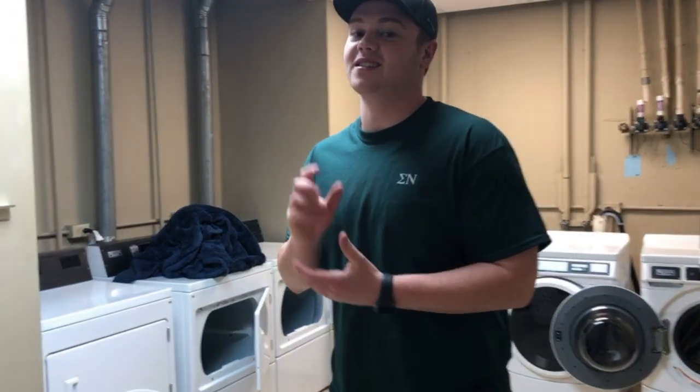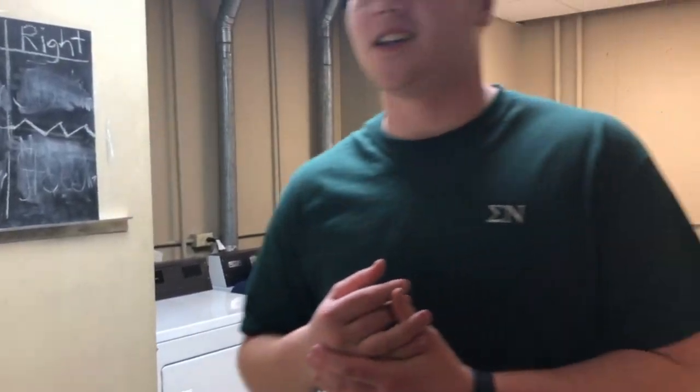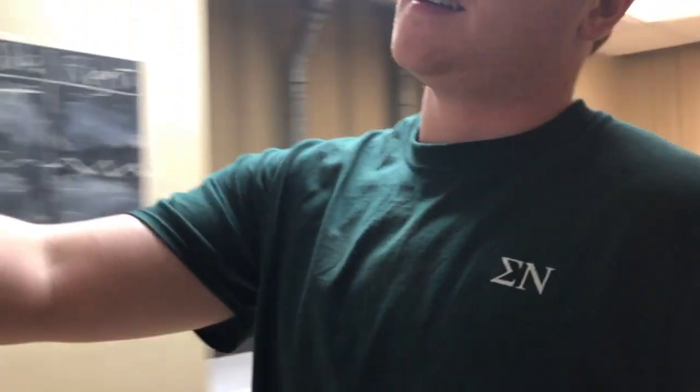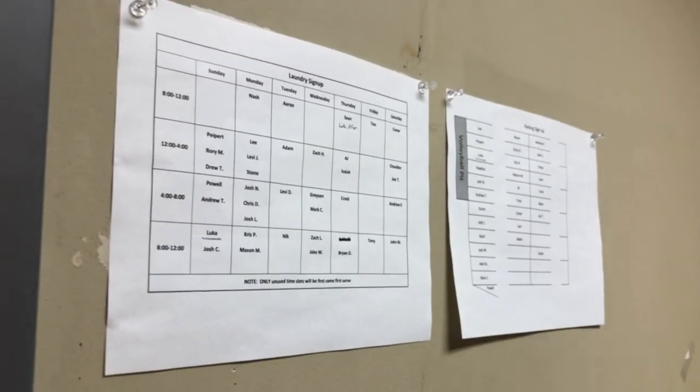This is what the laundry room looks like. The nice thing about this is, unlike elsewhere on campus, you don't have to use coins to pay for it. If you look here, everybody signs up for a laundry slot, so you don't ever have to fight over who's doing laundry. There's only 3 people doing it at a time, and you never lose clothes that way.